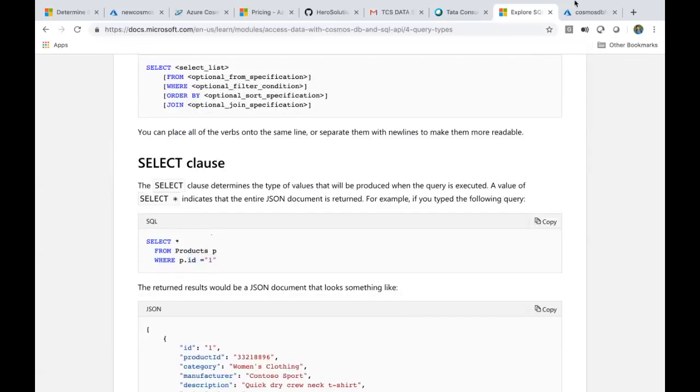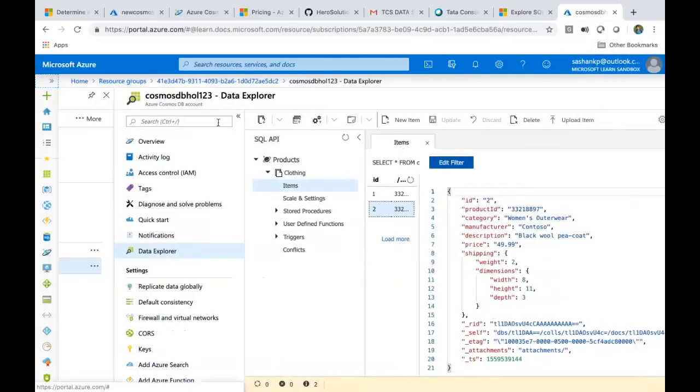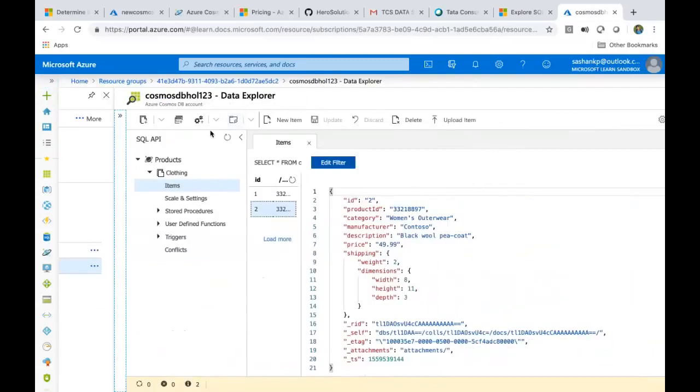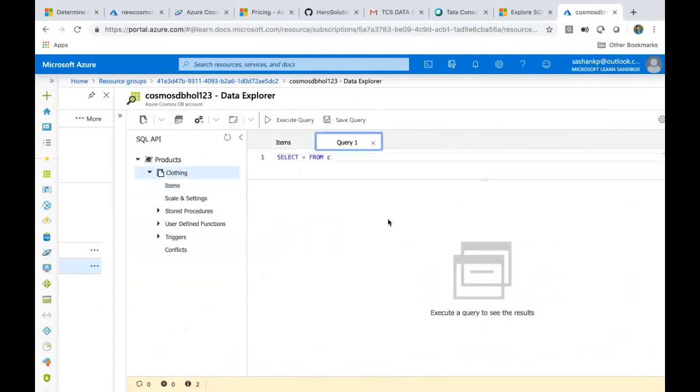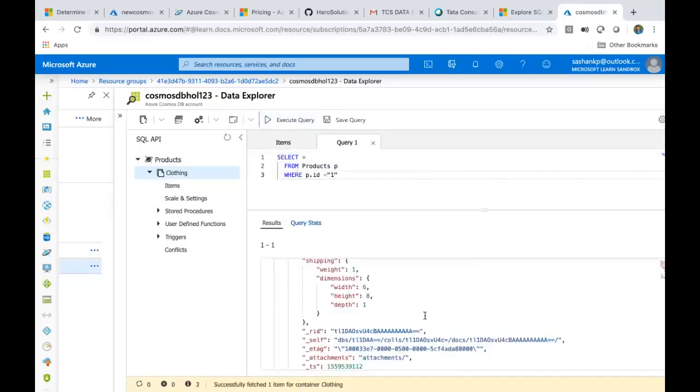Okay, and go to your portal, you find something here, right? Next to your drop down button, we find something called new SQL query. Everyone is able to see it, I guess. Let me know if you're not able to see that. You'll find a new SQL query. Click on that and paste this. Okay, and say execute the query. And it goes back and reads the JSON file and gives the result here like this.